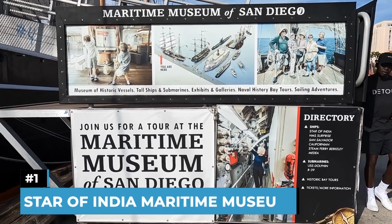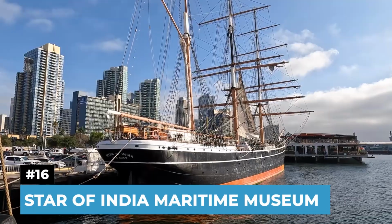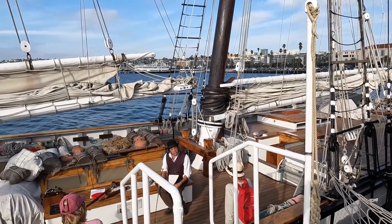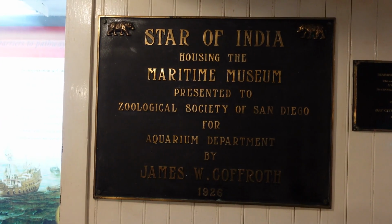Yeah. Next on our list is the Star of India Maritime Museum, which is an actual ship that is docked there on the San Diego waterfront. It is the oldest active sailing ship in the United States, I believe. I don't think it ever moves, but... I don't know actually. Who knows? But it's an amazing museum there.